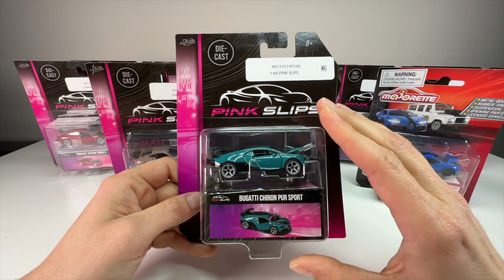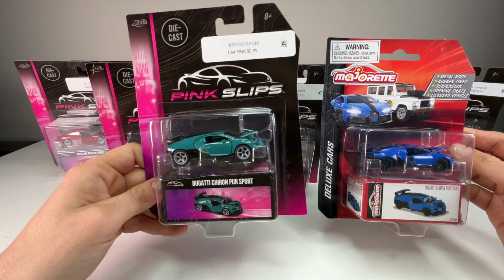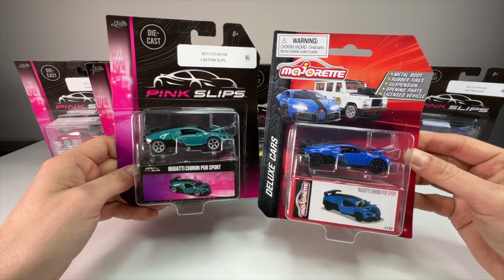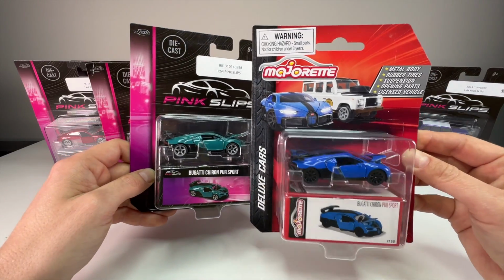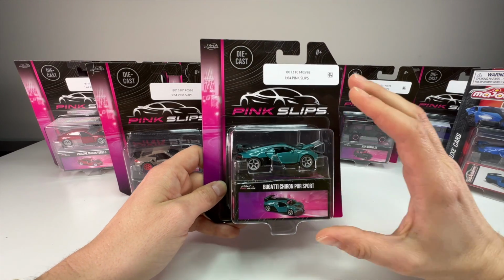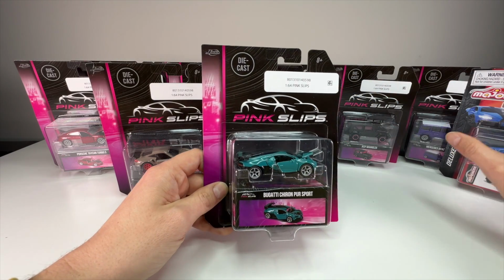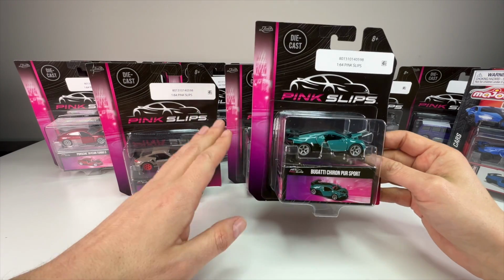This definitely looks more adult than this. I think we'll all have to agree with that. This looks a little more eye-catching, and I think in terms of collectability, this looks like the more adult collector car, where this looks like more of the kids' toy. So that's really how we got the pink slips line. A little bit of history of Jada and Majorette mixed in there, so you know why this line exists.